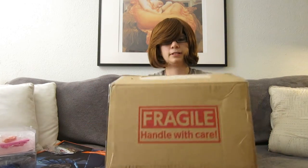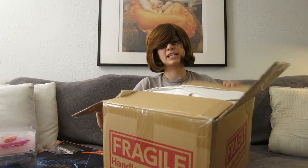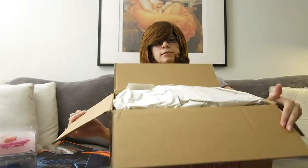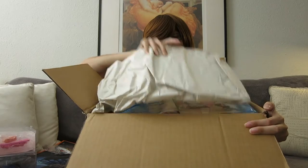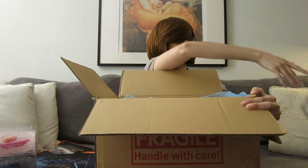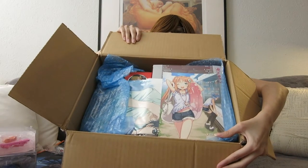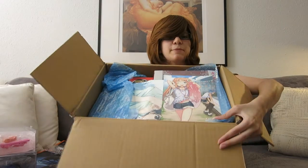Alright, so this is the AmiAmi haul I got, and I generally just take them out of the box already, but I thought this was interesting. So it has the ever-present AmiAmi paper on top. But then the sides here aren't actually AmiAmi paper, they're like bubble wrap. I haven't seen that before with AmiAmi orders. It's always like tons and tons of paper.